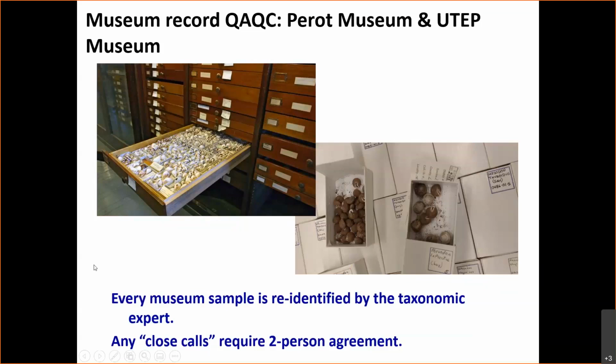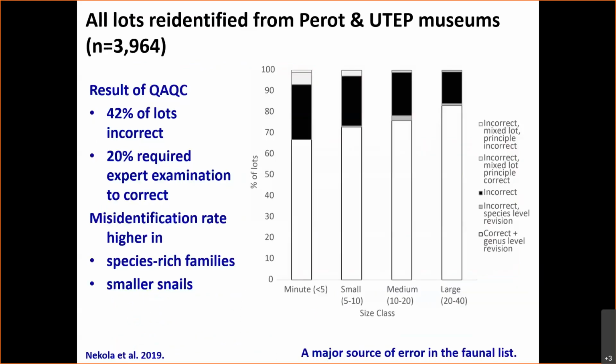And so what we did at the museum collections is quality control. So we took every museum sample and looked at every single snail in that sample. And usually the taxonomic expert re-identified it. So Jeff led the tiny snails and I led the bigger snails. And then any close calls required two-person agreement. In the process, we did things like writing keys to genera, writing keys to the species, updating keys for organisms where things had been described since the last key was written. So we made ourselves a set of materials for consistent identification.